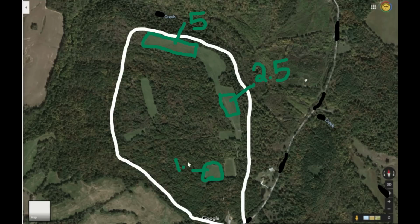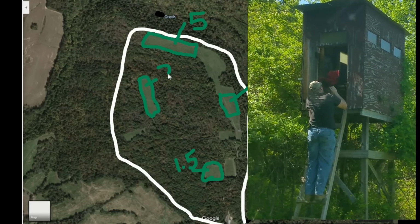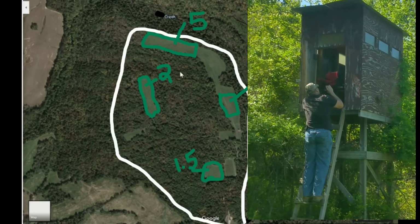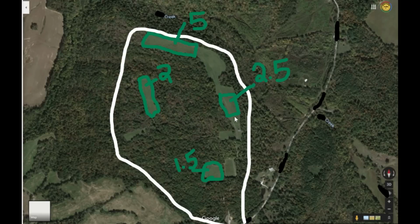So the top, and I measured all of these on a map program, so the acreage is pretty accurate. This long skinny field, I got the best feeling about this one here. This is a 2-acre field. So anyways, 1, 2, 3, 4 different plots totaling 11 acres is what we're going to plant in soybeans.